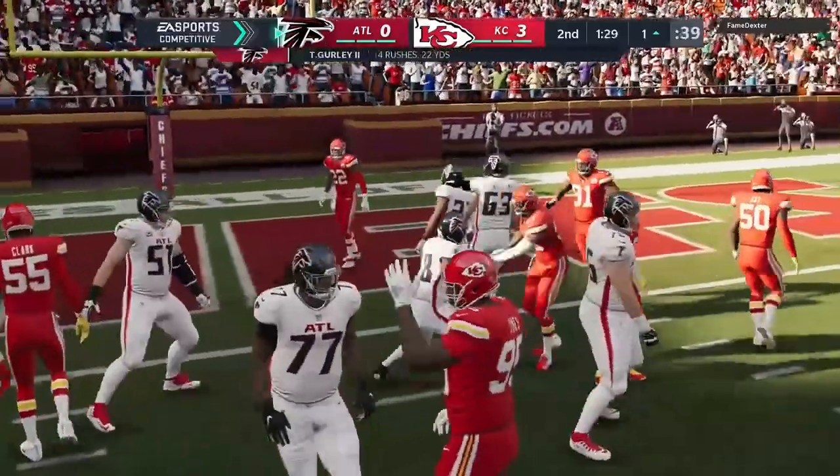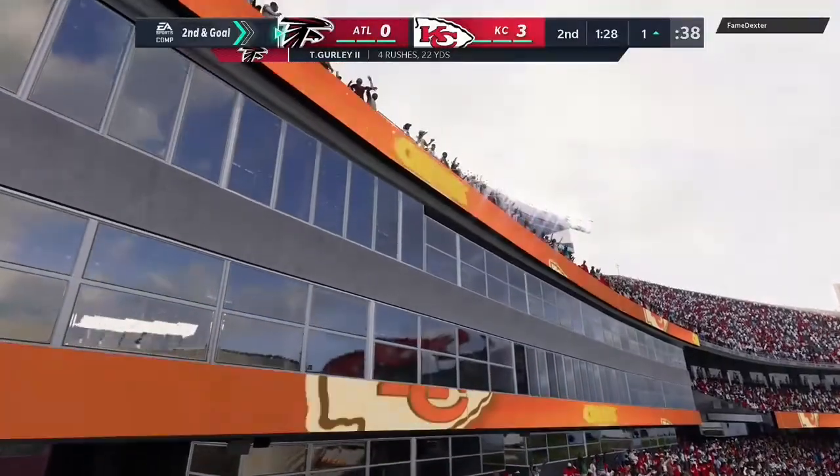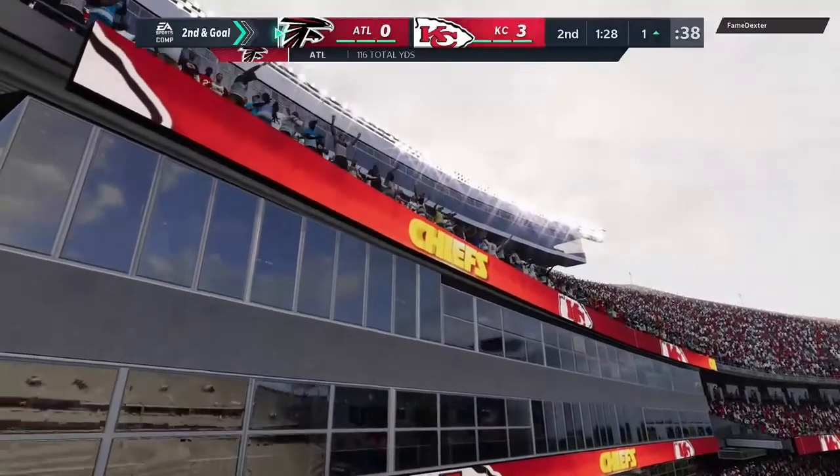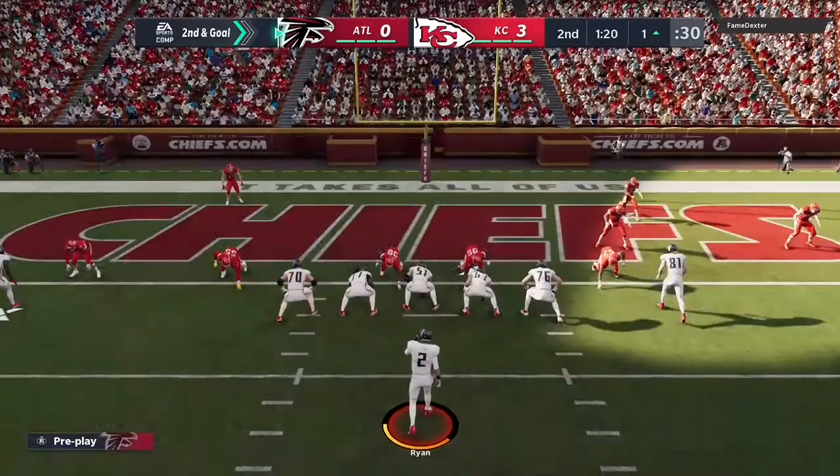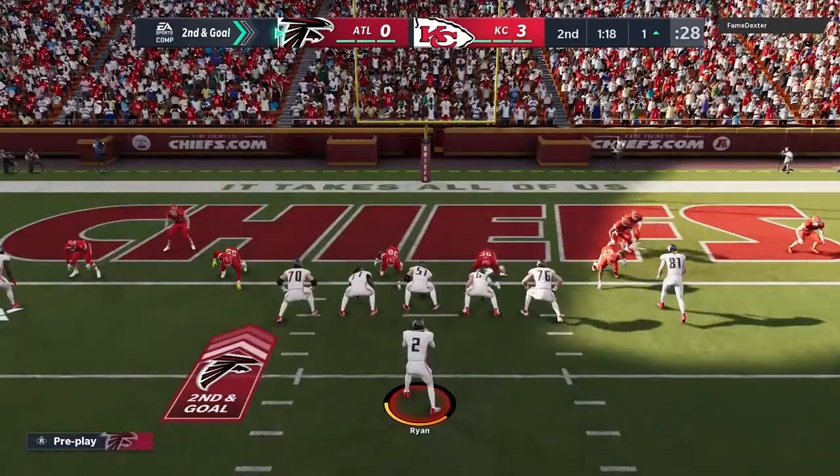Falcons are going to be set up with a first and goal. He couldn't quite reach the chalk, but they'll have it at the one-yard line. Give him 4 on the carry there. It's second and goal. Second and goal from the 1.